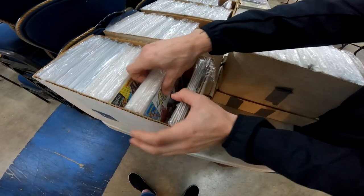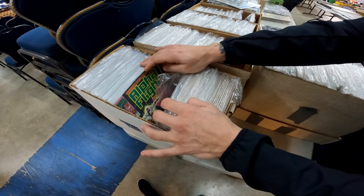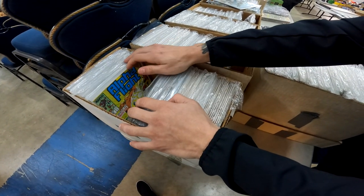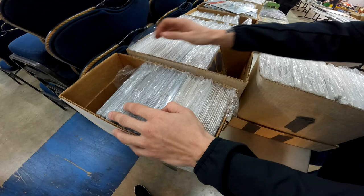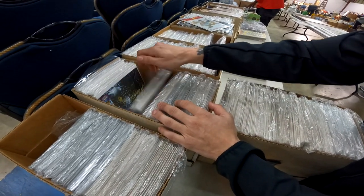Yeah, look at how this is all separately organized. That's awesome. Some Alpha Flight. Reseller's dream. Yeah, right? This is great. So comment it down below, guys. Let me know what is a fair price to pay for all of these comics, you think?